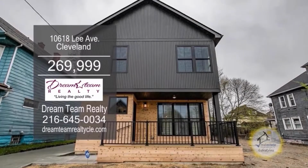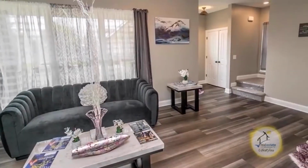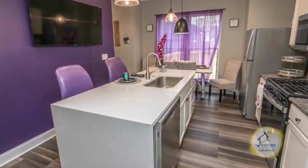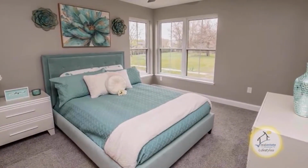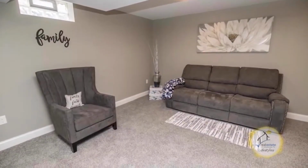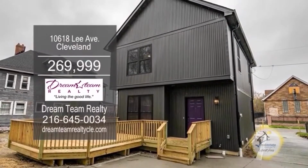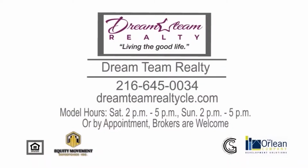This smart home is located close to Cleveland Clinic, Case Western Reserve, and more. As you enter this front door, you'll find a spacious living room. The kitchen offers granite countertops and an eating area. On the second floor, you'll find a spacious master suite, including a master bath. Enjoy the extra space provided by the finished lower level. There are over 20 lots to choose from, and you can pick the color schemes. For more details on this home with the 15-year tax abatement, contact the Dream Team.